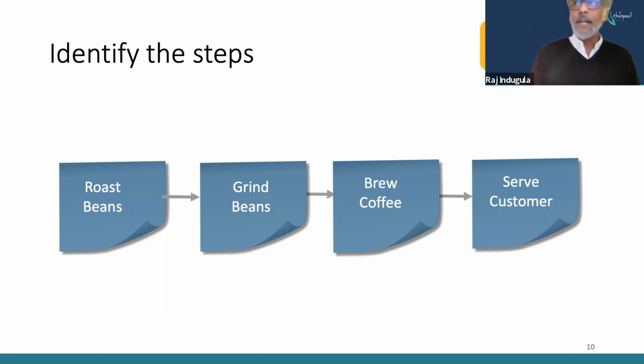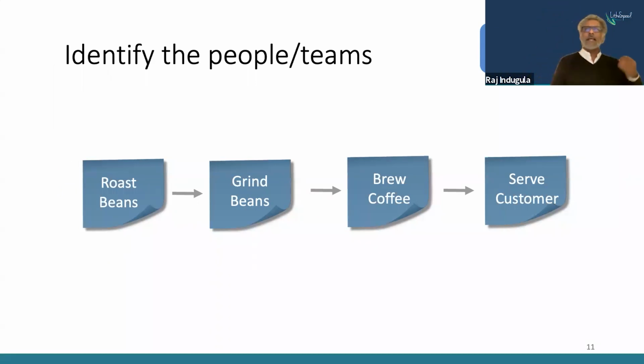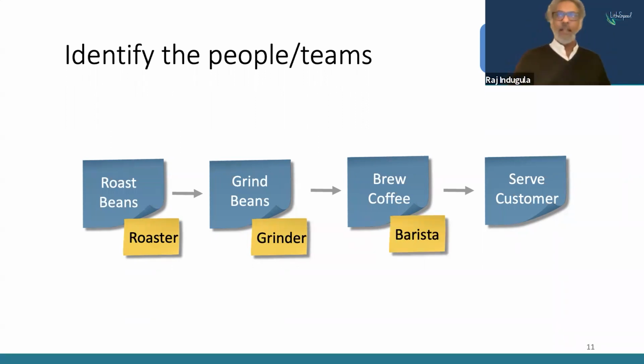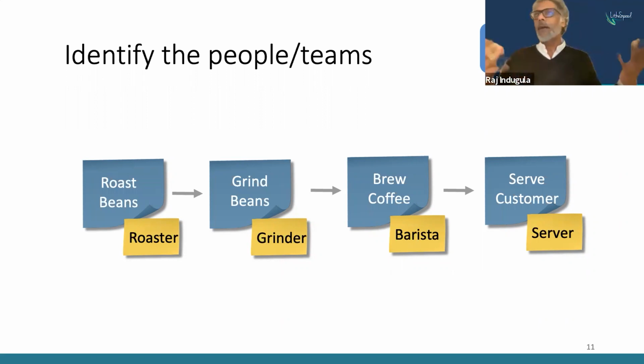Once we've done that, what you do next is identify who are the people, teams, systems involved in each of these steps that we've laid out here. So let's say, I have a big fancy roaster that helps me with the roasting of the beans, and maybe there's also a person who is qualified to operate this roaster. Then there's a grinder of sorts to help grind the roasted beans. Then I have a barista who is actually going to brew the coffee, and then the server who's going to serve the cup of coffee to my discerning customers, right? So these are the people and systems at play, right? So that's the next thing you would do, right? Lay out the steps, then start to tag who's involved in each of these steps.